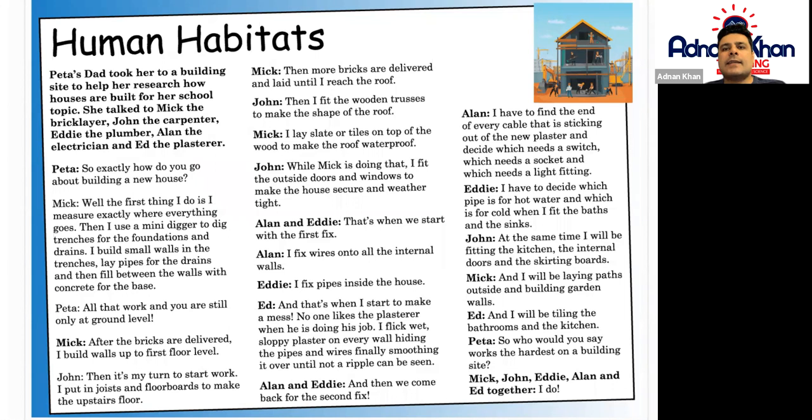So, Petta's dad took her to a building site to help her research how houses are built for her school topic. She talked to Mick the bricklayer, John the carpenter, Eddie the plumber, Alan the electrician, and Ed the plasterer. Petta says, so exactly how do you go about building a new house?